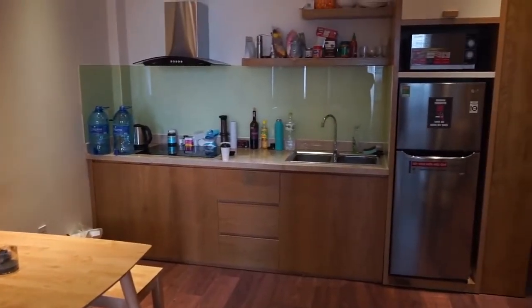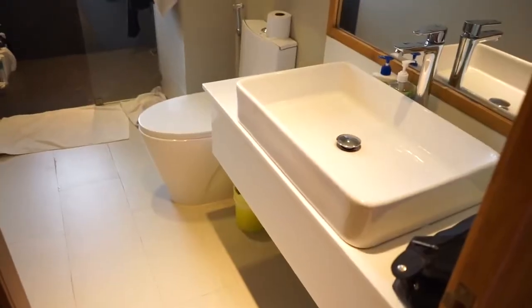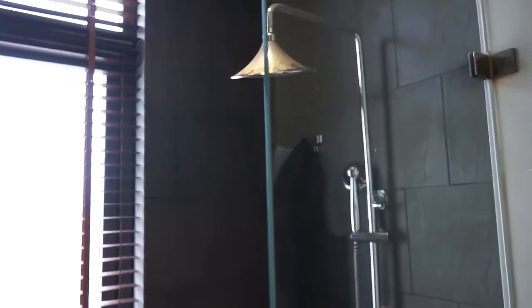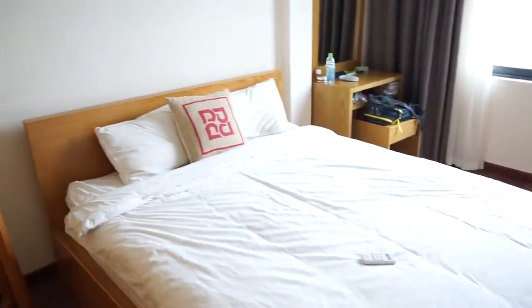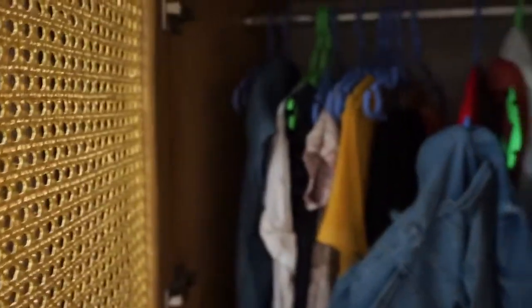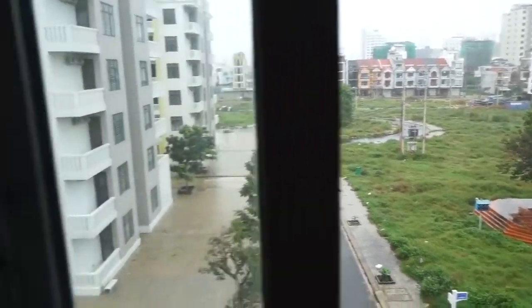The kitchen. And a Western-ish shower. And here's our bedroom. And our dresser with clothes. And here's the lot outside of our window.